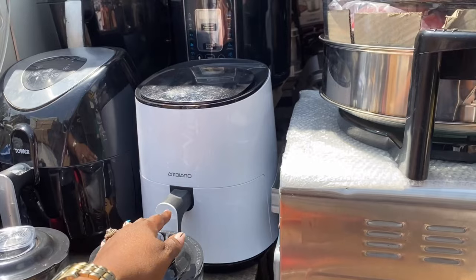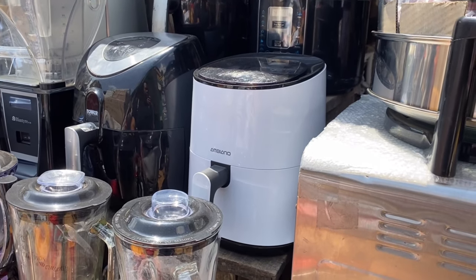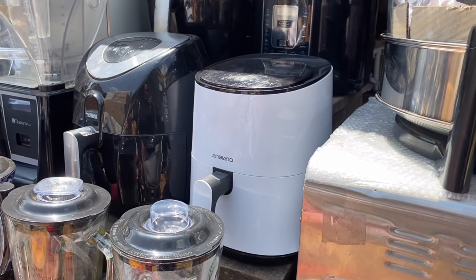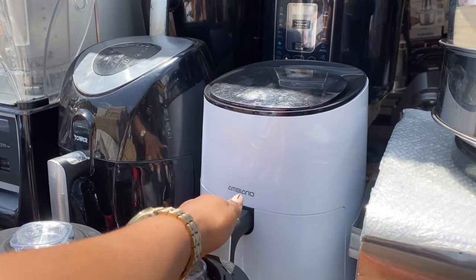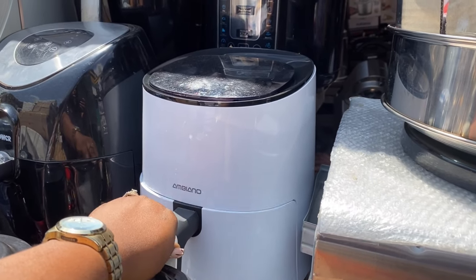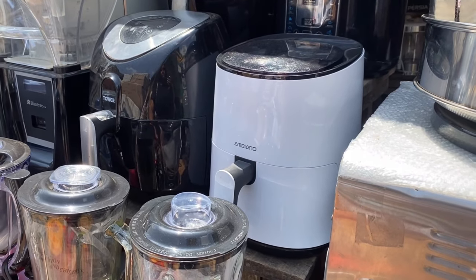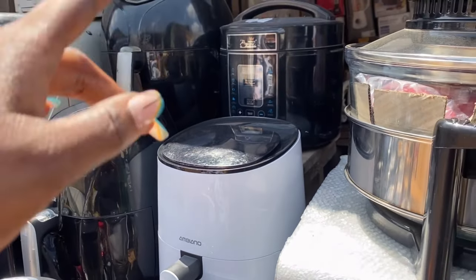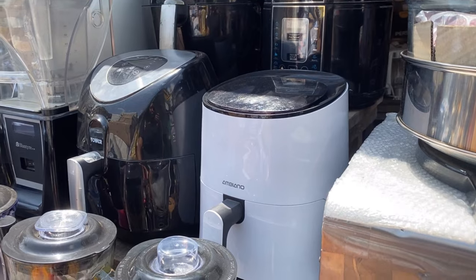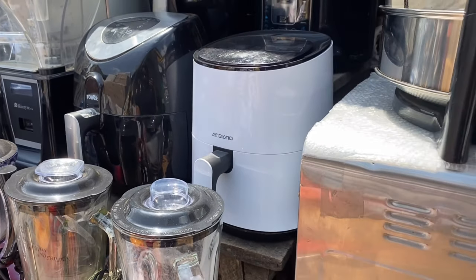Wow. So this Ambiano air fryer, how much is it? 18. Why is it Tokumbo now? No, this is higher. You're saying this one is 18,000 naira. One of the instant pots. Oga, 18K, it's high now. The instant pot. Why are you comparing with the carton? This one is Tokumbo. I know now.